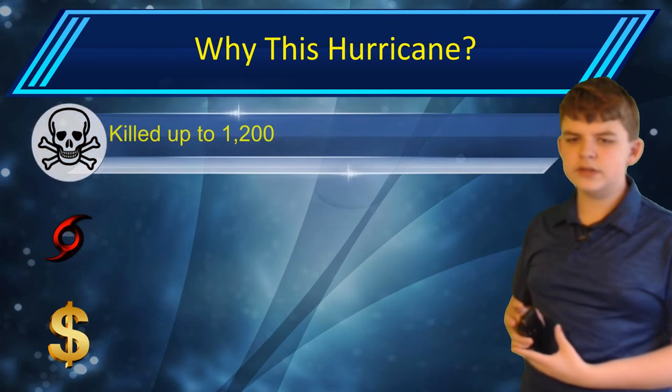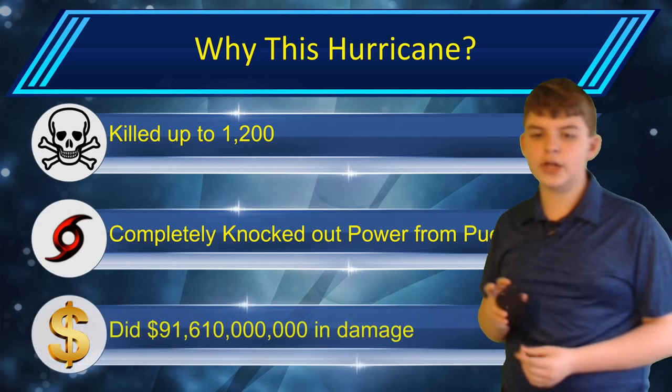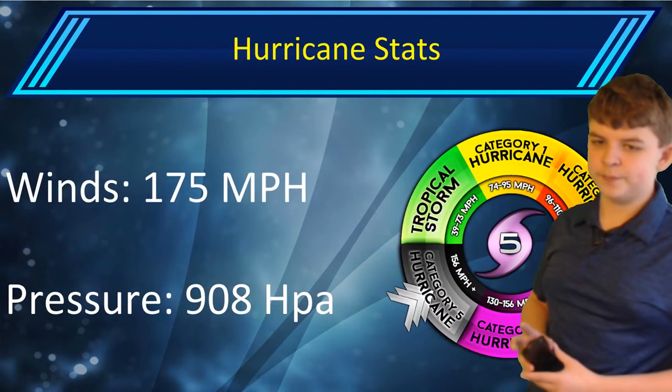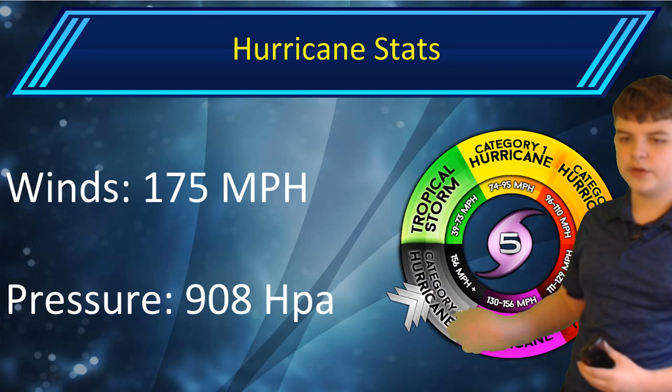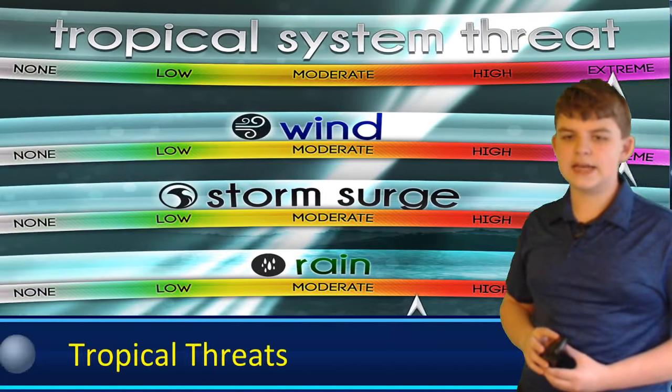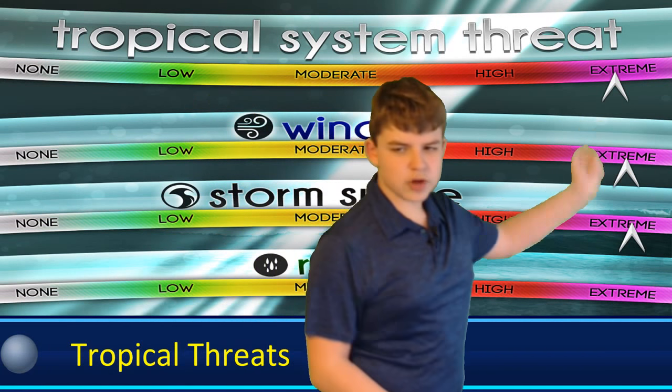Hurricane Maria was one that killed up to 1,200 people, almost completely knocked out power in Puerto Rico, and did $91 billion in damage. 175 miles per hour was its top speed at 908 hectopascals, and here you are with that Category 5 status. Here you are, extreme wind, extreme storm surge, and an extreme tropical threat, but rain wasn't as much of one with this particular hurricane. Struck as a Category 4, but was a Category 5 just before it struck, and then it did go along the coast of the United States. That was a worry for a little while.